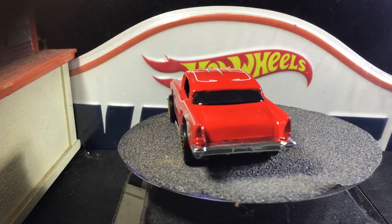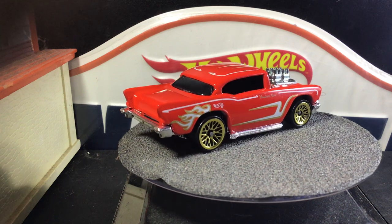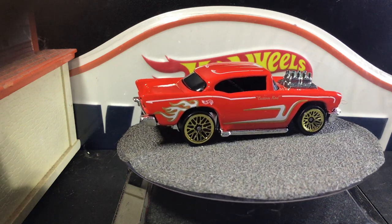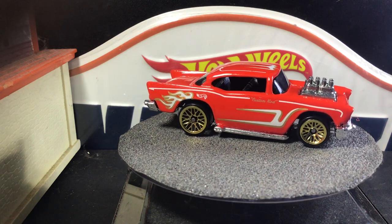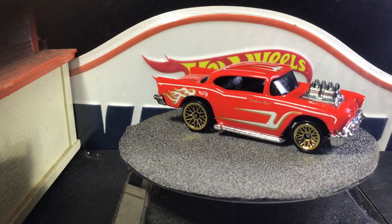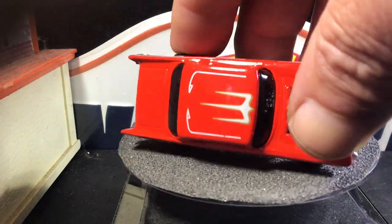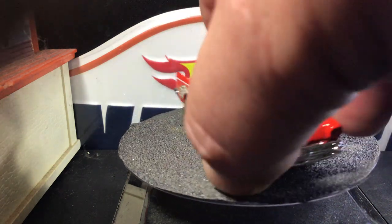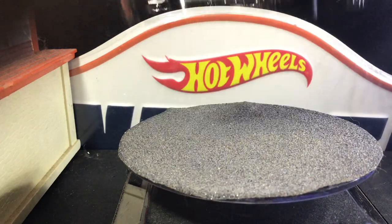This is collector number 1077, a 57 Chevy. It's got a lot going on. Nice paint job, nice stance. Blown engine. Blacked out windows. Chrome plastic base.